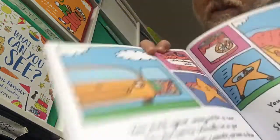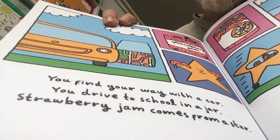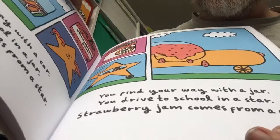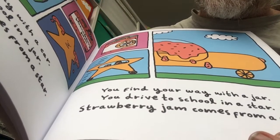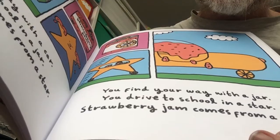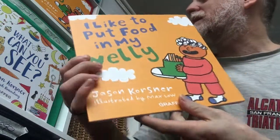So the next page says, you find your way with a car. You drive to school in a jar. Strawberry jam comes from a star. And here we end by saying, you find your way with a jar. You drive to school in a star. And strawberry jam comes from a car. And this is the surreal world of I Like to Put Food in My Welly.